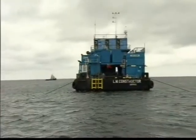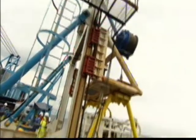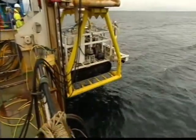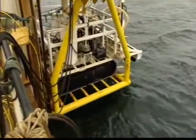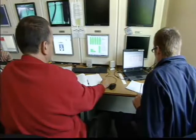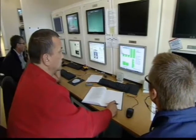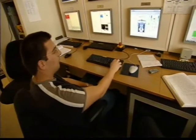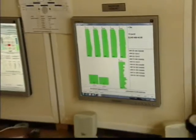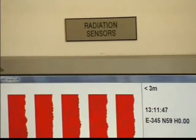The barge has been in position now for several weeks. The remotely operated vehicle is lowered to the seabed 20 metres below in a custom-built cradle. This is the control room where staff drive the ROV over the seabed in their hunt for fragments. The ROV is similar to those used in the North Sea to carry out work around oil and gas platforms. But for this job, it needs a couple of special additions.